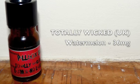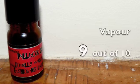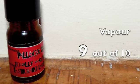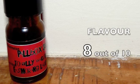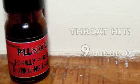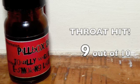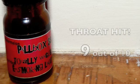So here we go with Totally Wicked's 36mg watermelon. On both the 3.7 and the 6 volt, this gave great vapour. I give it a 9. The flavour was a solid watermelon. It tasted like watermelon, so if you like watermelon, you'll like this. At 36 milligrams, it gave me a kicking throat hit, both at 3.7 and at 6 volts.